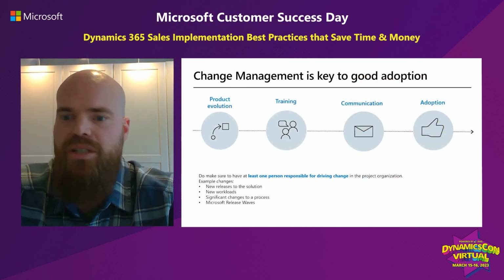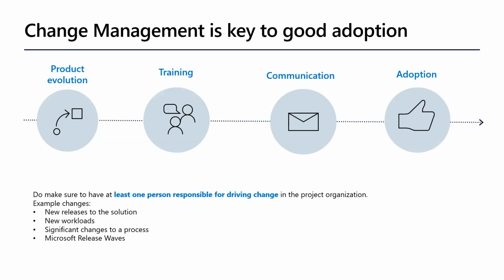But something successful customers are doing really well that is not directly related to technology is change management. The advice here is do take this seriously and make the proper investments into change management. Do assign someone or even a team of diverse people who are responsible for driving change and adoption in your organization. This role should take care of the feedback loop with end users, end user training, communication, and adoption. This shouldn't be present only with your initial go live, but also when you're adding new workloads, making significant changes to a process, or adopting Microsoft release waves.